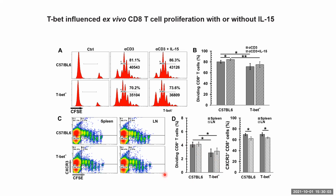Then we also looked at one of the CD8 T cell function markers, CXCR3. The expression seems no different between the wild type and T-bet knockout cells. You can see here, both the wild type and the knockout spleen and lymph nodes show the same level of CXCR3. So the conclusion is T-bet may play a partial role in CD8 T cell proliferation with IL-15, and the function of those CD8 T cells may not be affected.